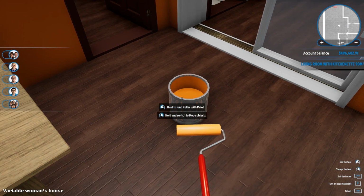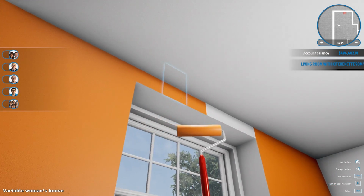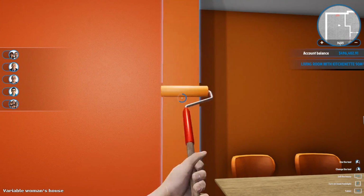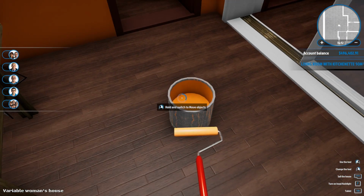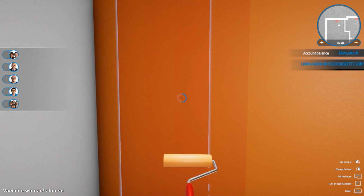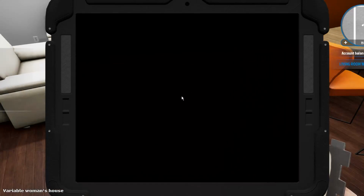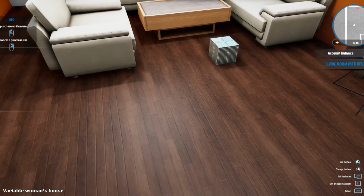Okay, I need to paint over that darker orange. I don't want things to all be... Oh, and that little bit at the top of the windowsill as well. This is looking good. I might even keep the furniture in white. Bit of a minimalist look to it there, but this is certainly not minimalist. Right, now what I'm going to do is get more of those tiles. Oh, hooray.